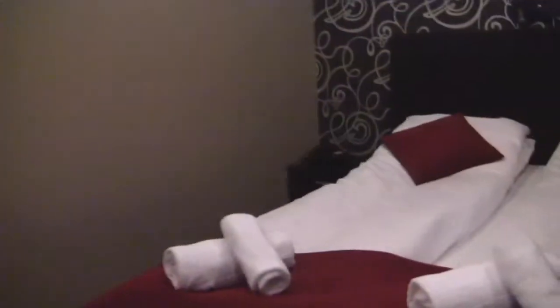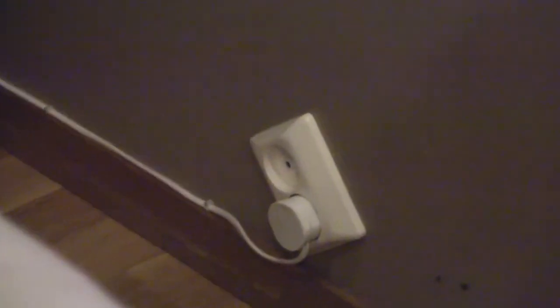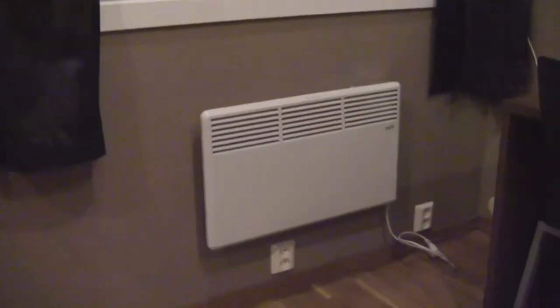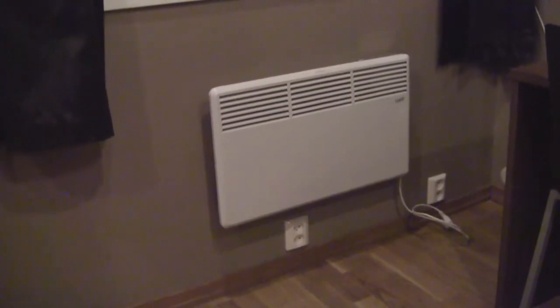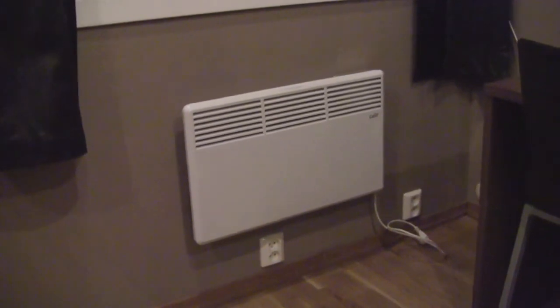So what do we get? Well, we get this nice big double bed with towels and quilts and cushions and things. A very strange looking plug socket down there. Never quite seen one like that before. Then bedside table on this side with telephone. Heater over here. When we arrived, the heater was plugged in at 25 degrees. It's a bit like a sauna in this room at the minute, so I'm hoping we can cool it down a bit. Flat screen Finlux TV.